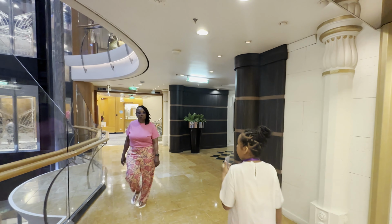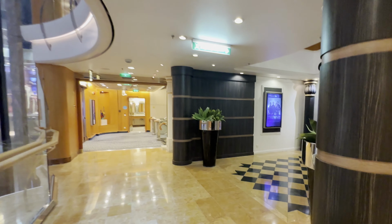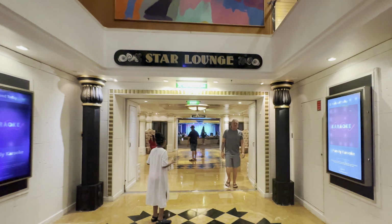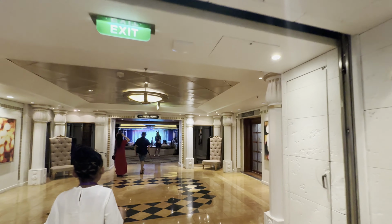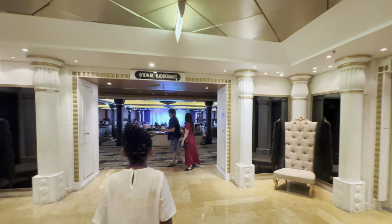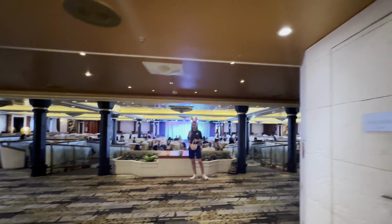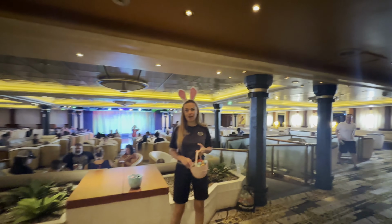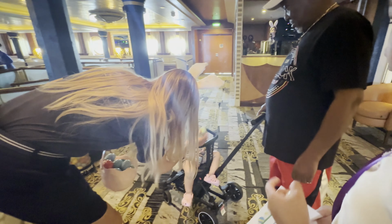So my daughter is leading the way here because we're actually doing a scavenger hunt, and she has the paper in her hand and it leads us all over the ship, and the last stop is actually at the Star Lounge. Our sailing was during Easter time, and so once you make it to the Star Lounge, they have a Royal Caribbean bunny, and she has a basket and is handing out eggs to everyone, children, babies, and adults alike.